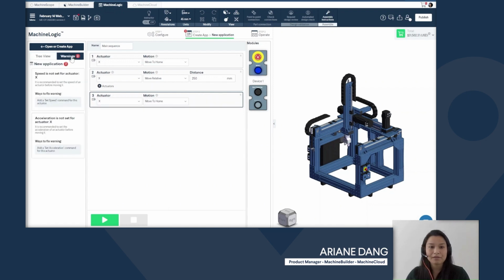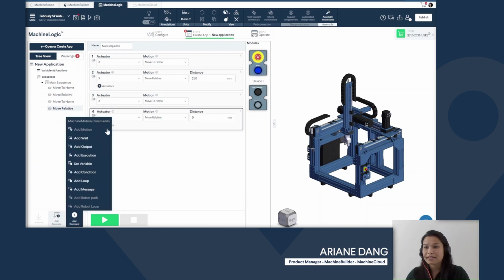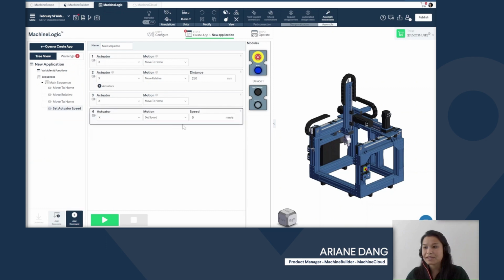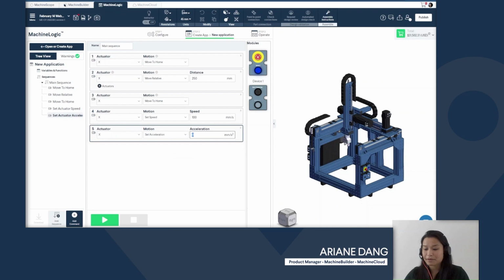Now you'll see we have a little warning here. This is my application checker, just giving me a few warnings that might be interesting to consider. In this case, it's telling me that I need to set a speed for my actuator and I need to set an acceleration. No problem. I'm going to go back here, add a command, and set my speed. Let's set it to 100, and I'm going to set my acceleration. I'll put it to, let's say, 150.